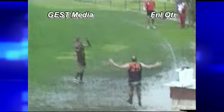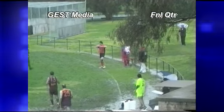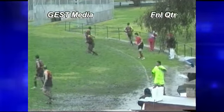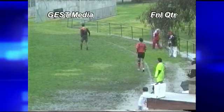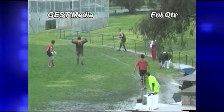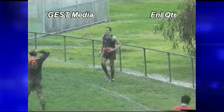They'll be right. Oh, Mitchell's done the same thing. He's brought it maybe back into play, but it's gone straight back over the boundary line. So now the free kick to go to Lewins from the Belmont Lions side. I hope everyone out there can swim, because if you fall in that water, you're in trouble.